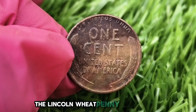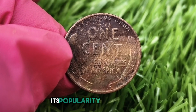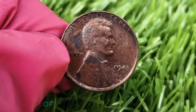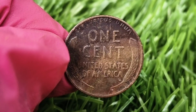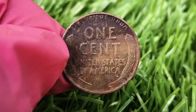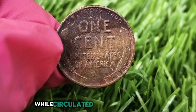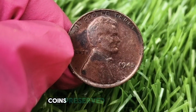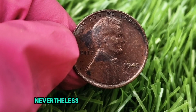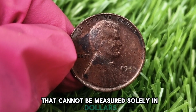The Lincoln Wheat Penny series remains one of the most collected coin series in the world. Its popularity stems from its affordability, historical significance, and wide range of collectible dates and varieties. The 1945 issue occupies a special place within that story. Condition plays a major role in determining collector value. While circulated examples are common, coins preserved in exceptional condition can attract significant interest. Nevertheless, even worn coins possess historical charm that cannot be measured solely in dollars.